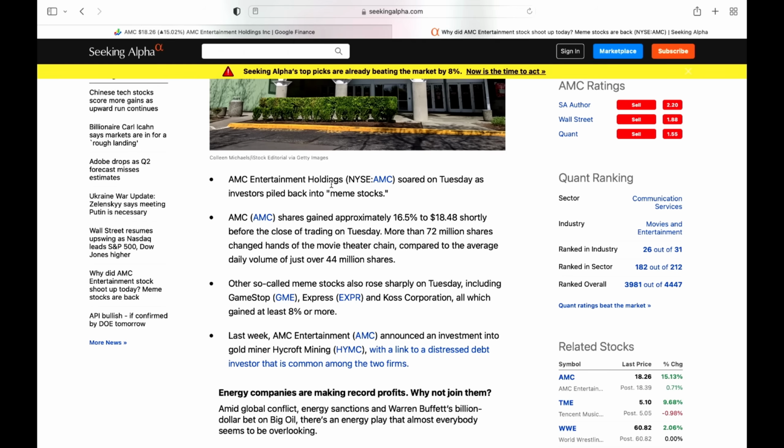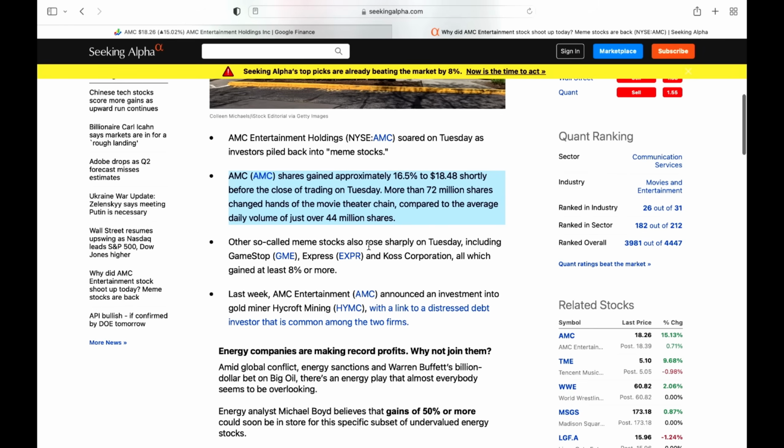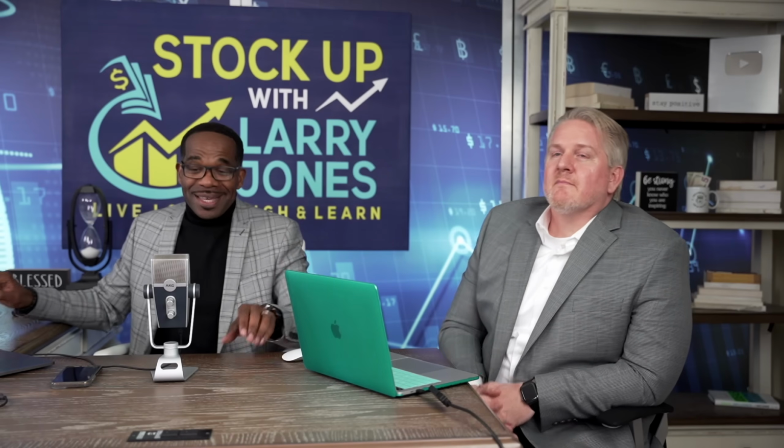Look at this. AMC Entertainment Holdings, New York Stock Exchange, soared on Tuesday, which is today, as investors piled back into meme stocks. All right. Look at this. AMC shares gained approximately 16.5% to 18.43% shortly before the close of trading on Tuesday, which is today. More than 72 million shares of the movie theater chain changed hands, compared to an average daily volume of just over 44 million. Wow. Almost double the amount of shares changed. Other so-called meme stocks also rose sharply on Tuesday, including GameStop, Express, and Koss Corporation, the headphones maker, which also gained at least 8% or more. This is crazy.